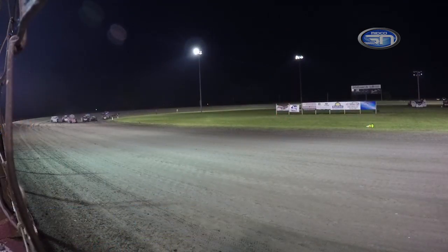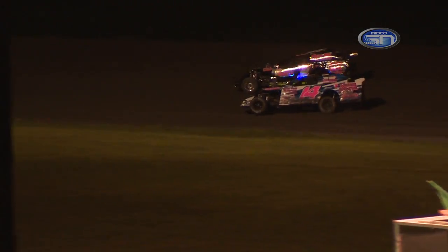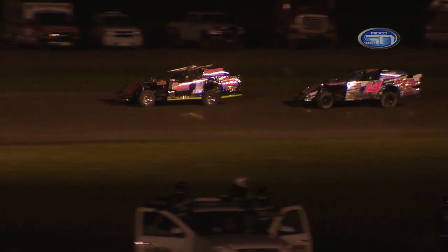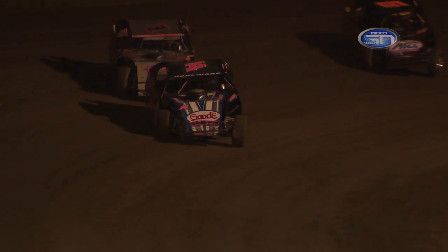As far as the support classes go, the best race of the night came in the Sport Mods division. A couple laps in, pole setter Rusty Montague getting all he can handle from Todd Boulware in the 14. Montague holds him off once, but he can't do it twice. Boulware shoots inside to take the lead.